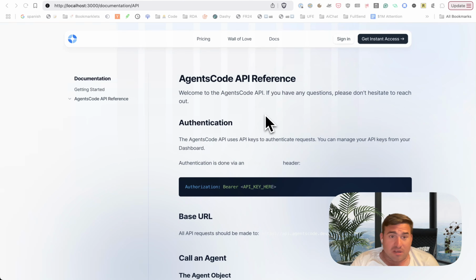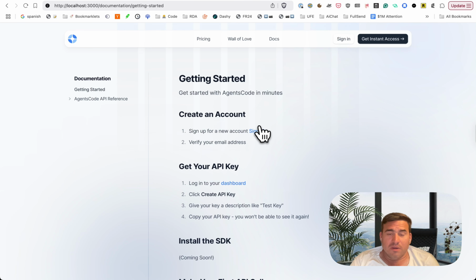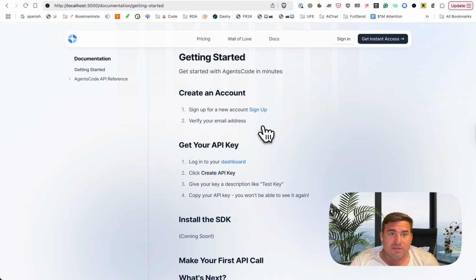So I'm building the documentation because, well, to try out the thing, you gotta sign up, create a free account, you get free credits, and you gotta actually know how to run the damn thing. So I want to make the documentation as easy and user friendly as possible. That is the difference between being successful or not. If you're trying to build an API service, obviously the documentation is very important.